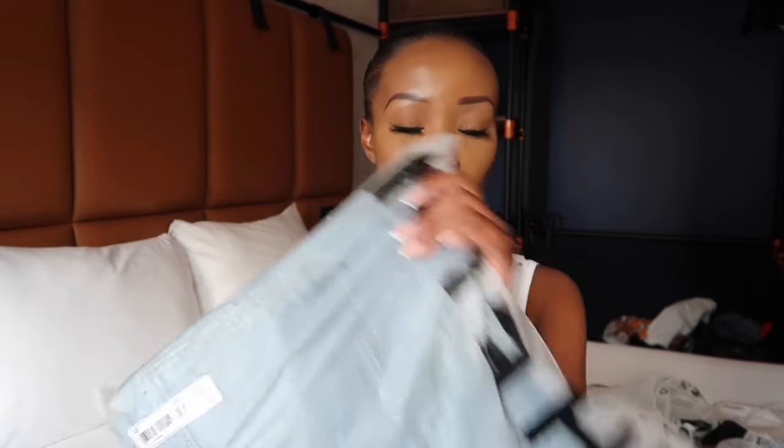Guys, so far we're not doing well. Well, the first shirt was good and the black dress is good. It's just the brown dress and the shorts now. So it's 2-2. Two are good, two are not giving. Next, I got a pair of jeans.